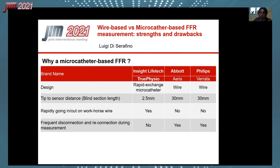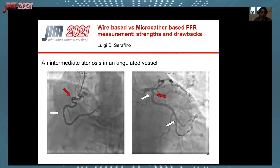And most of them usually have to frequently disconnect and reconnect the cable from the pressure wires. And this increases the risk of pressure wire damage and the risk, of course, of finding a significant drift at the end of the measurement. So you are obliged to perform the measurement again.